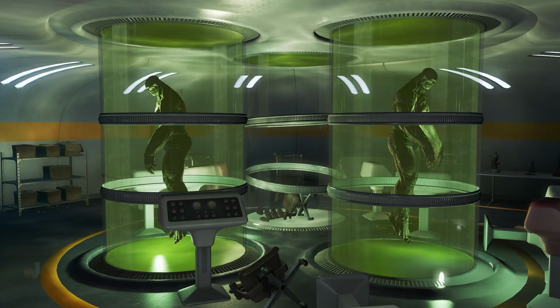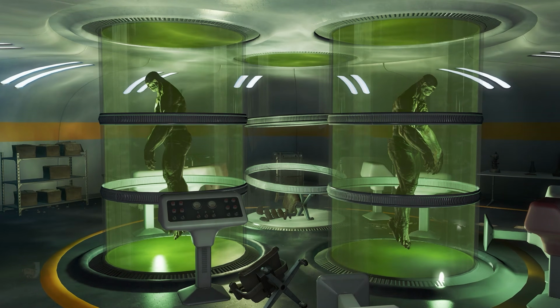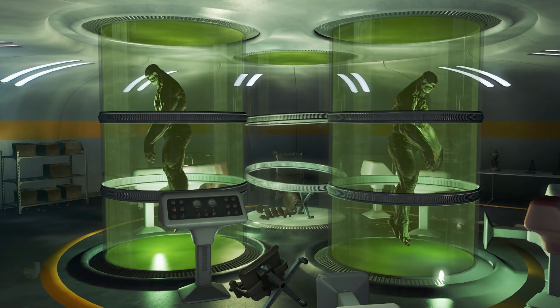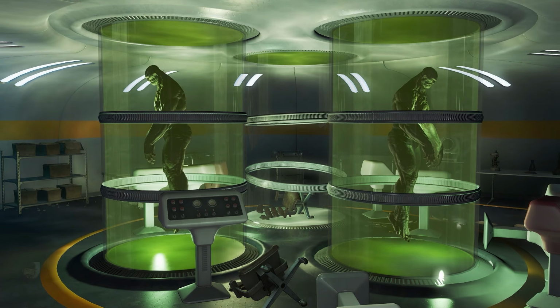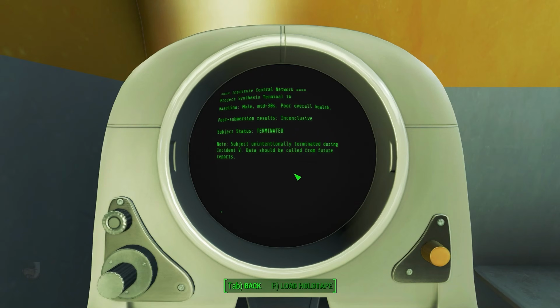As Virgil tried to escape the Institute, he wreaked havoc on the FEV lab. Perhaps this is one of the supermutant bodies we see floating in one of the tubes. Maybe when Virgil tore this place up, the FEV lab's life support system for the mutants floating in the tubes got destroyed, which led to their termination.